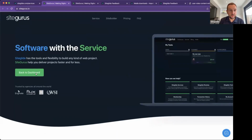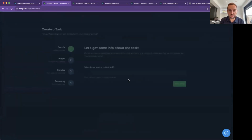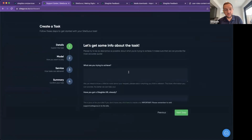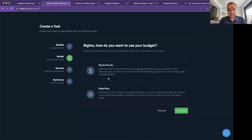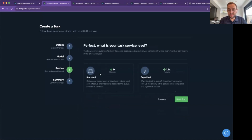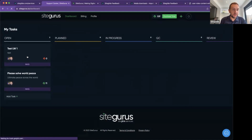If I go through to the portal quickly, this is the new user interface. It's just been cleaned up a bit. The new task making process is a little bit slicker. Let's just put something in here. You can put your Siteglide URL. Soon that'll be a drop down of all your sites, because it will link up to Siteglide, and soon you'll be able to get to Sitegurus from the back end, the admin portal of Siteglide. You'll be able to just click through and it will sync user details. So now you can just quickly choose whether it's pay as you go or fixed price, and then standard unless you want it quicker. Then there's a multiplier, and then that's it. The task gets made. So much quicker and simpler process for making tasks.